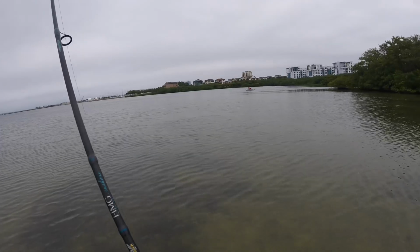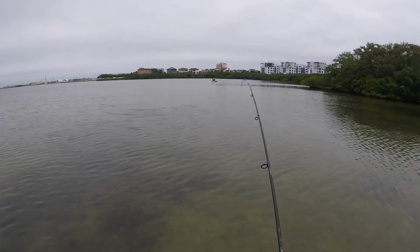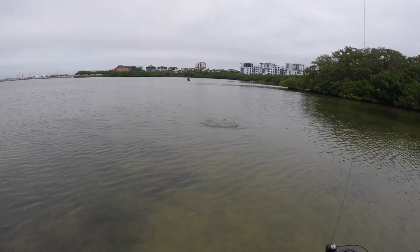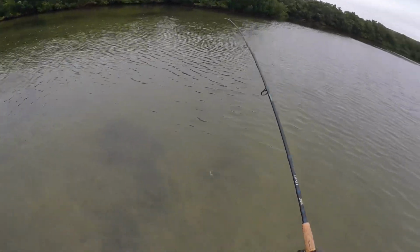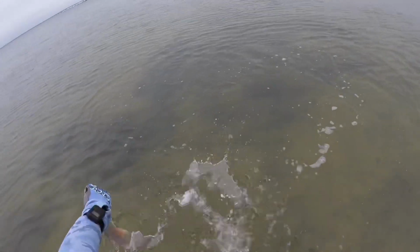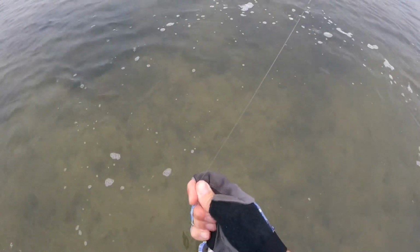Tighten up just a little here. Yeah, he hammered this thing, man. Just hammered it. Oh yeah. Nice slot fish. We may keep a fish today, but we're gonna do it later if we do. Yeah, here we go, y'all. Easy, boss. Yep, I gotcha. Don't worry. Your lucky day today, because I'm gonna let you go.